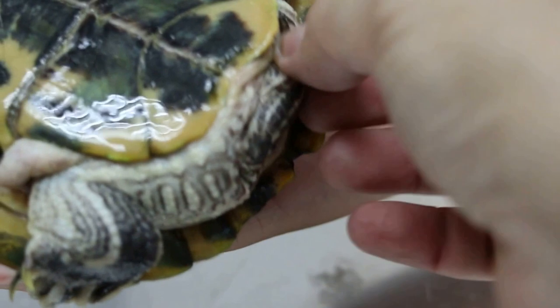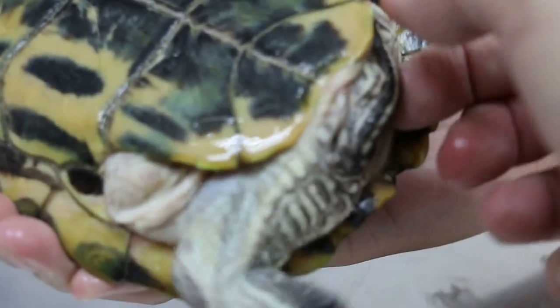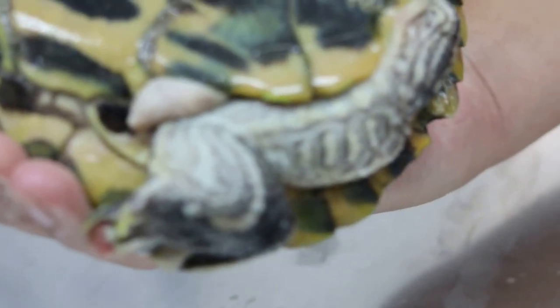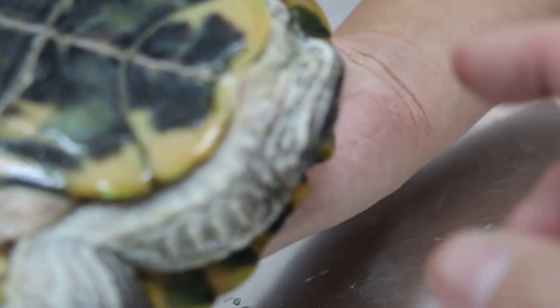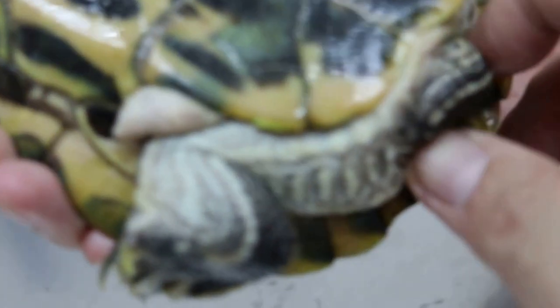Wait, let me see the tail. Look at the tail, you know. The tail goes inwards. Let the tail come out first. Oh, you pull the tail out for me. Oh, you don't touch him. No, I don't dare to pull. Not pull, just pull sideways. You can probably tell whether male or female from the tail.